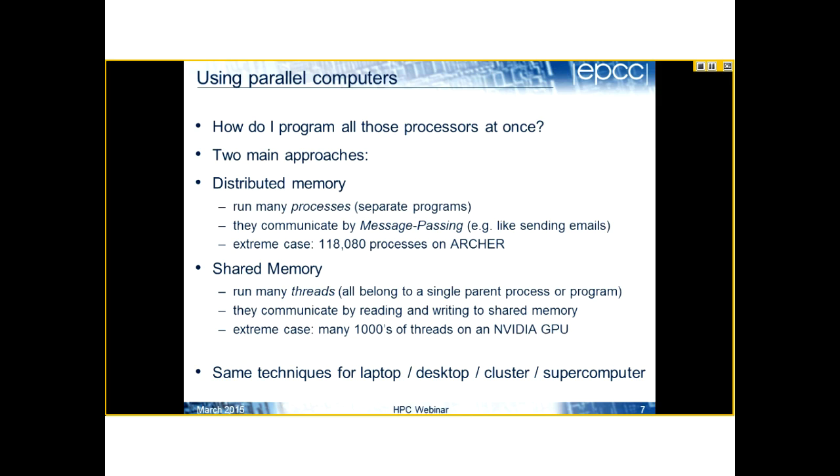So high-performance computing and parallel computing is universal in the sense that it applies to all levels of computing. It may be absolutely critical if you've got 100,000 processors in a national supercomputer like Archer, but it's becoming a more critical technique even for programming your laptop. Your laptop has got two or four processors. Wouldn't it be nice to run a program that used them all? And these kinds of techniques are applicable there.